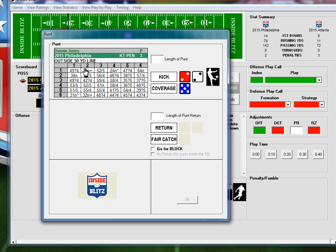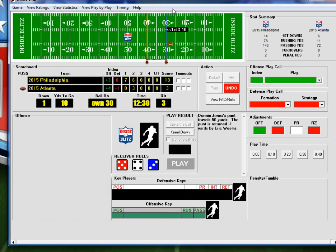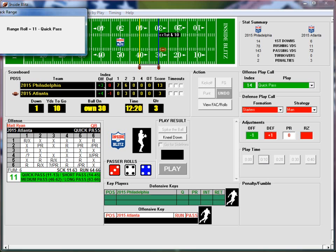All right, so 2-2 is a 50, and they made their check. And even though they rolled a 5, they still have a 5. So good coverage. 4-6 is minus 1 yard. So 50-yard punt, minus 1 in the return, so 51-yard total. And have to adjust this again. And that was 10 seconds. All right.